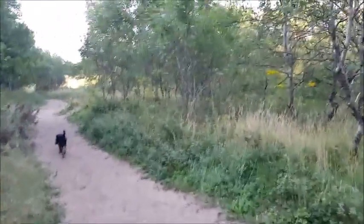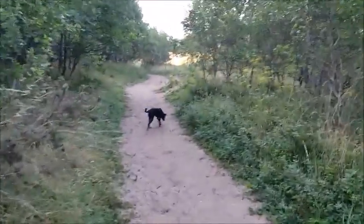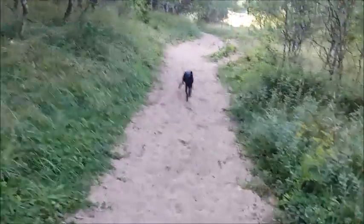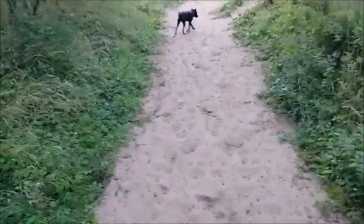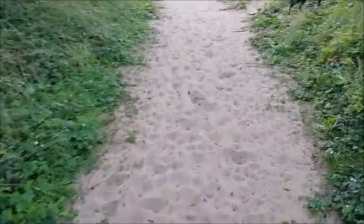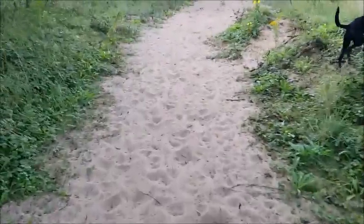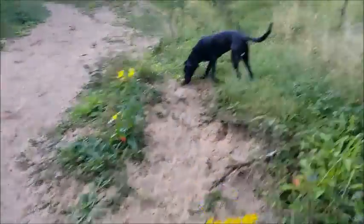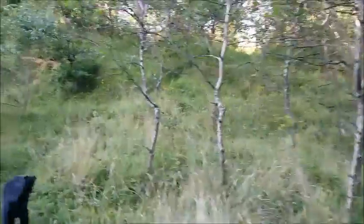Yeah, and we're kind of off the farmer's land now. We've gone through another gate, and this is all the... I'm not sure where this sand blows in from, to be fair. But I don't know if it's some historical thing. But yeah, lots of sand and sand dunes and stuff that are all overgrown now with trees and things.